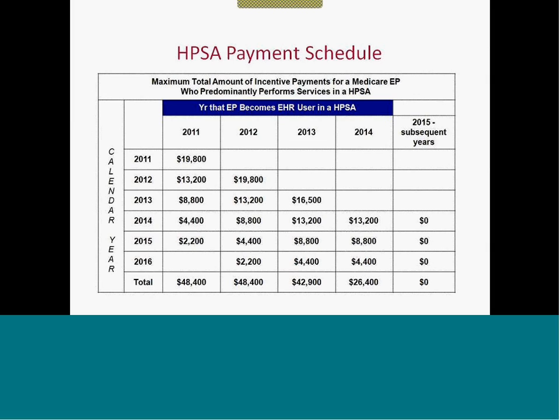Okay, so for the HPSA, there's a little different schedule. If we factor in the 10%, we have a maximum of $48,400, and similarly to the fee-for-service program, it's the same kind of time frame, the same kind of reduction, and then starting 2015, there are no more incentives.